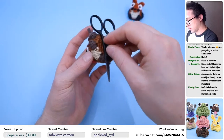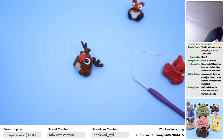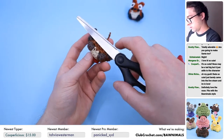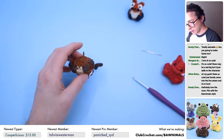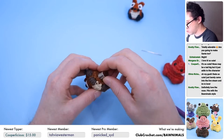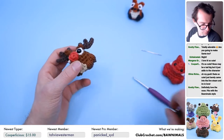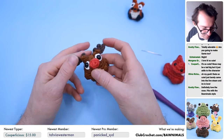These aren't very magnetic scissors. Let's do, yeah, these are good scissors for this. Oh, he does not have the grip that I thought he was gonna have. Oh yeah, it does. It just needed to be moved over a little bit. Fits the Bawnimal style. Thank you, Naughty Flowers. I appreciate it.